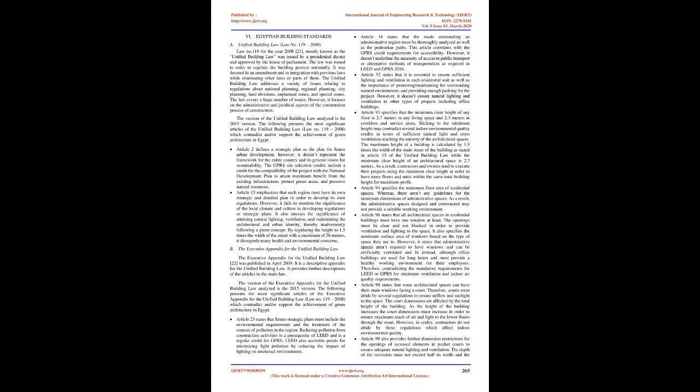Article 94 specifies the minimum floor area of residential spaces. Whereas, there aren't any guidelines for the minimum dimensions of administrative spaces. As a result, the administrative spaces designed and constructed may not provide a suitable working environment.